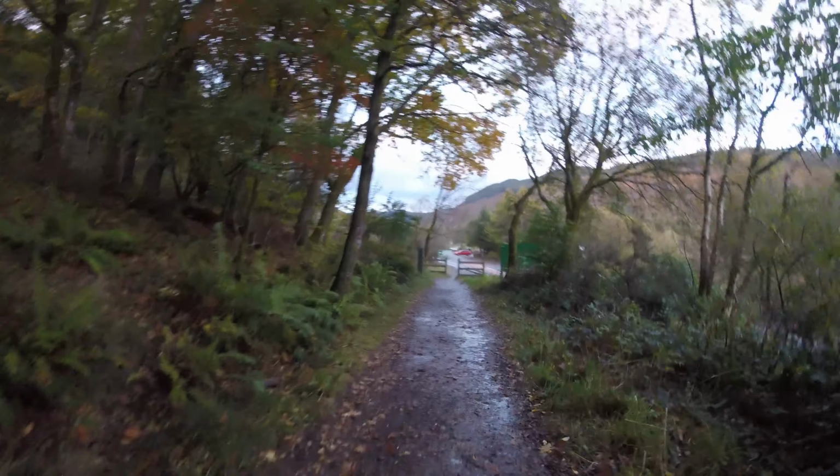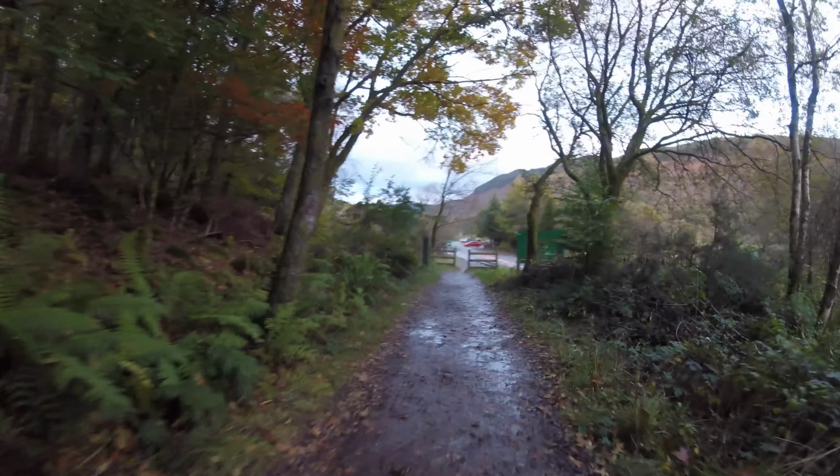Main road at Succoth, just next to Arrochar. So that's the end of the walk. It's taken us at least 6 hours in total, probably 4.5-5 hours of moving time. So straightforward walk, but very nice.